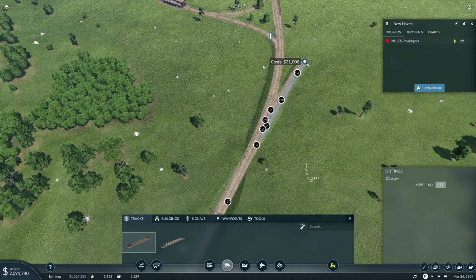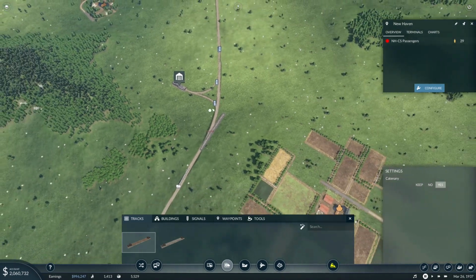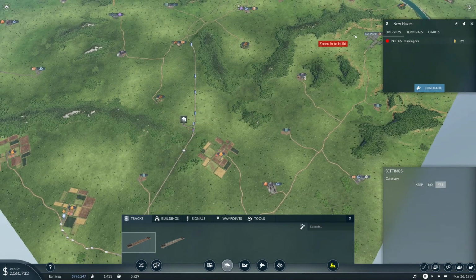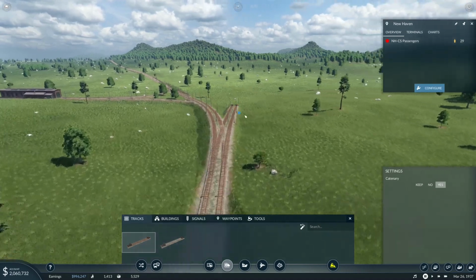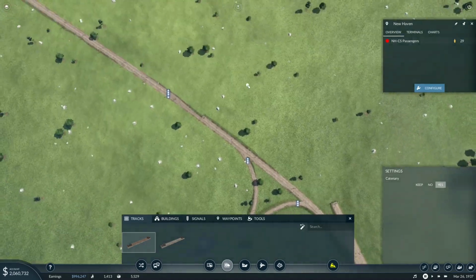Yep, try and run straight through there. There we go. So that's our spur off that's going to run through here to Fort Worth. That's a pretty direct connection, I think.